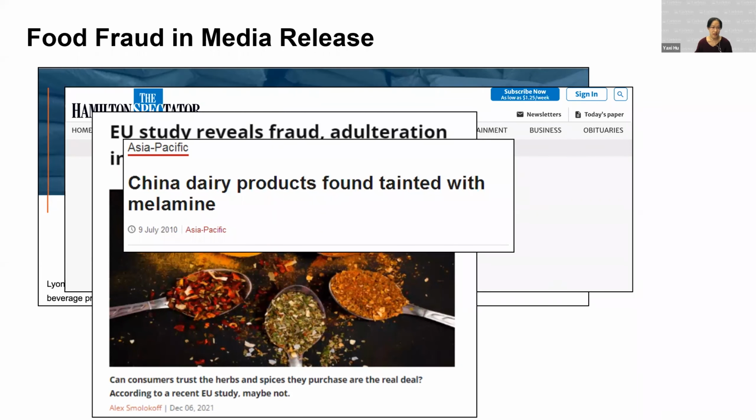The melamine case that happened in China in 2008 was another big one. This one caused thousands of injuries and deaths of babies in China. This case was thought to be a food safety issue at the beginning because there were so many sicknesses. But after people looked at the motivation behind it, they found it's actually a fraud. Melamine was added to increase the apparent protein concentration of the dairy product to make extra economic benefits.